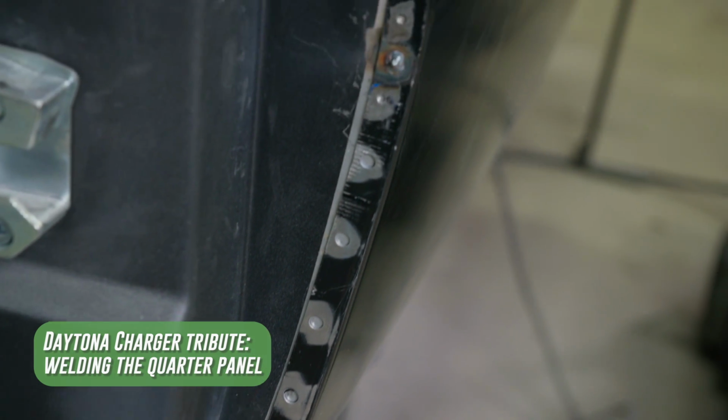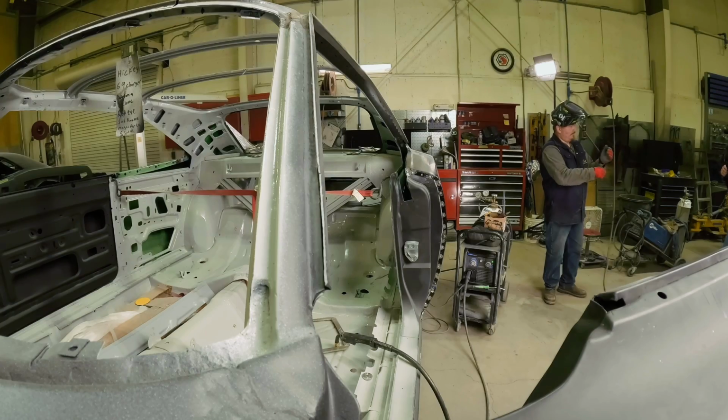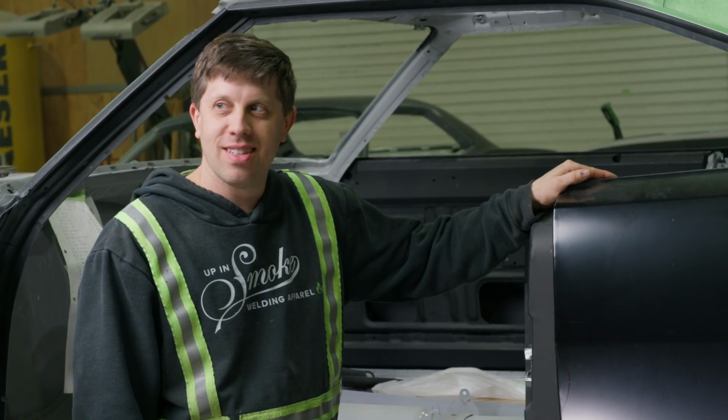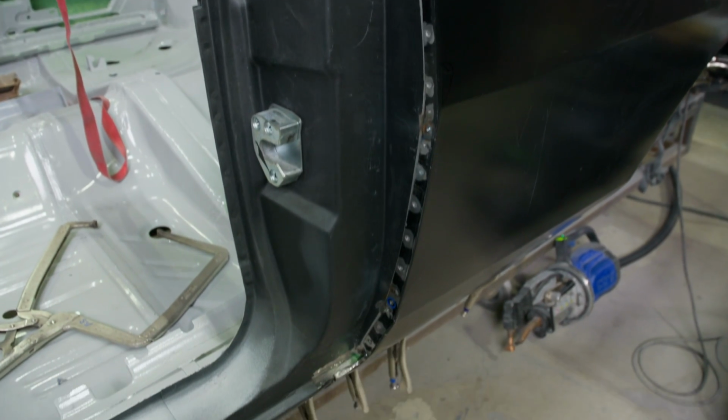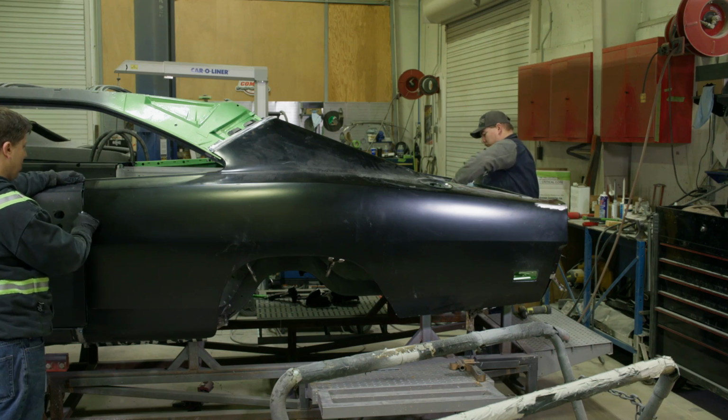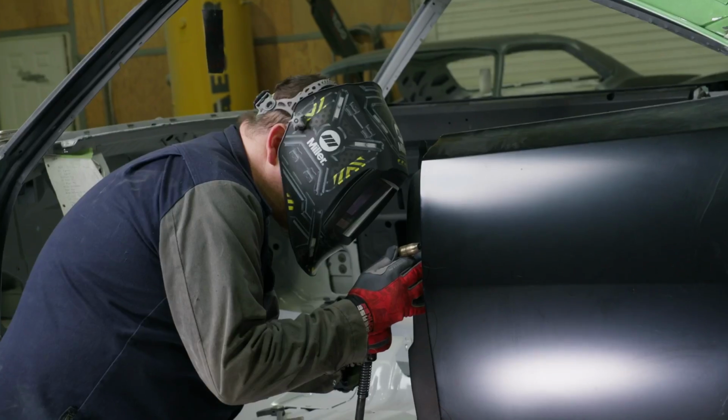Teaching Jason to put a quarter panel on. It's my favorite part of putting a quarter panel on is having somebody else do it. So what that means is, once the quarters have been fit, the doors have been fit, the fenders have been fit, everything is square and looks good, he's able to weld.